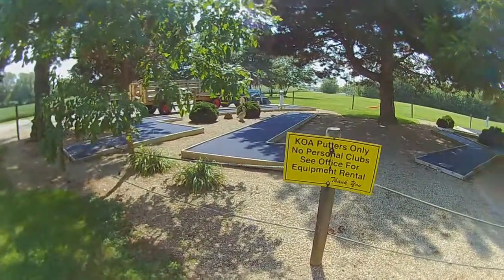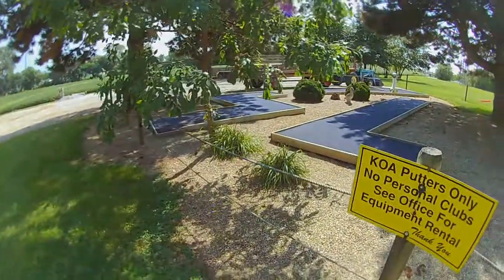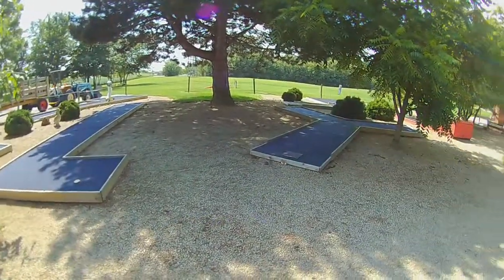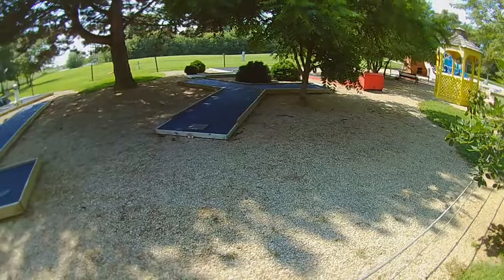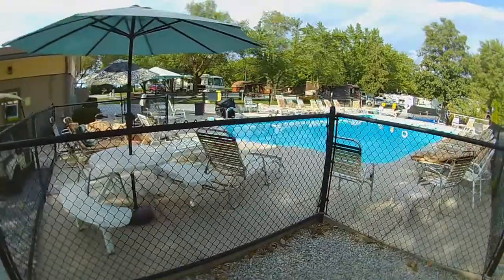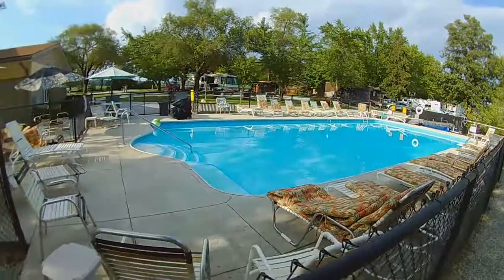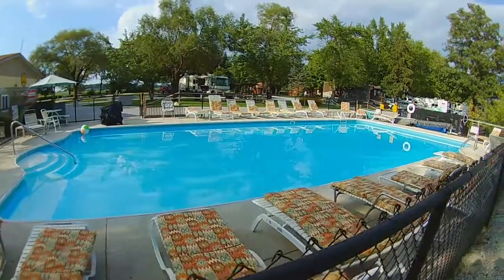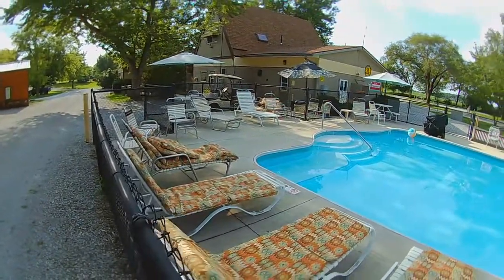And this KOA has a mini golf. Doesn't look like a lot of holes. And they have a nice small pool here for people to use with lounge chairs and a couple of tables with umbrellas.